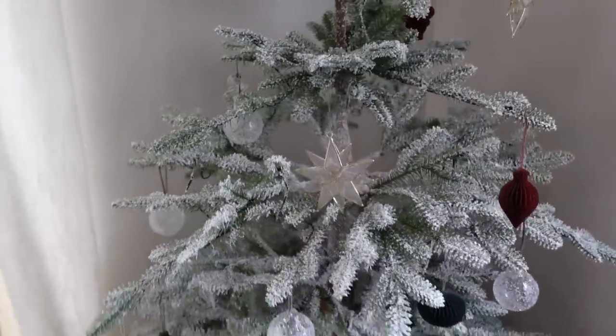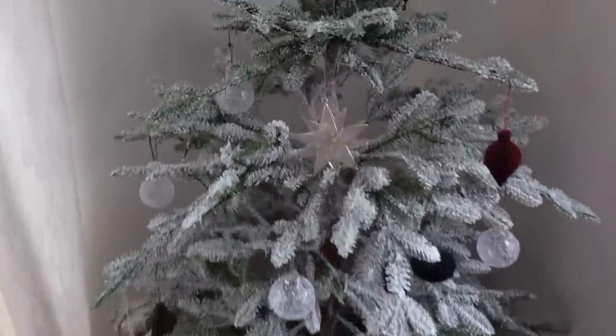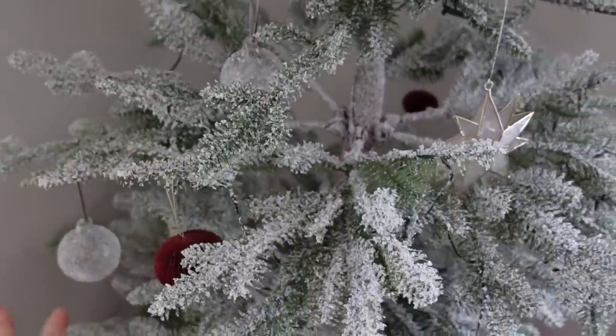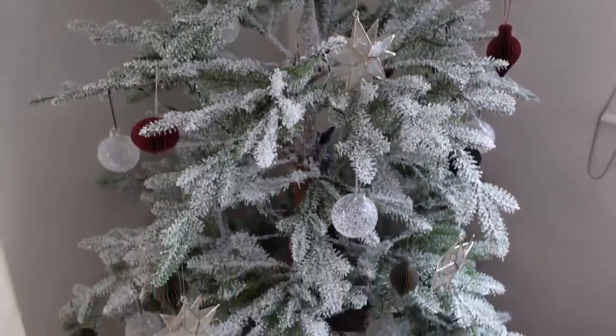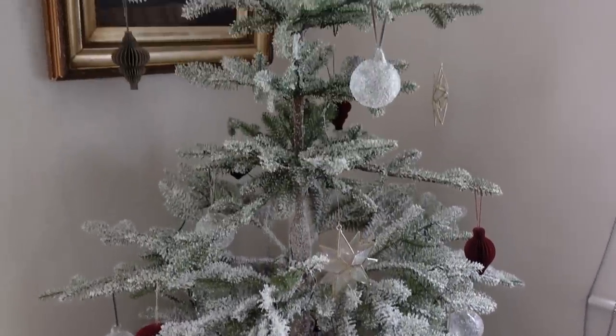But I think that they go really beautifully on this tree just to add a little bit. And I have decided, just a second, that I was going to add a little bit of a pop of colour in here so that it goes with the rest of the room. But I will show you it all together when I do the Christmas house tour.